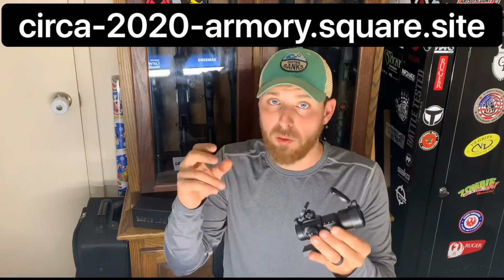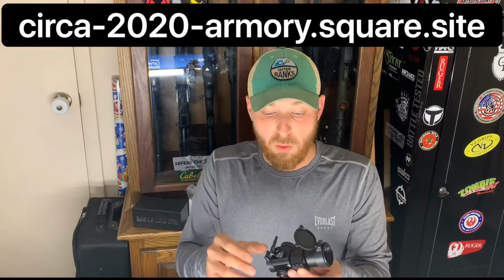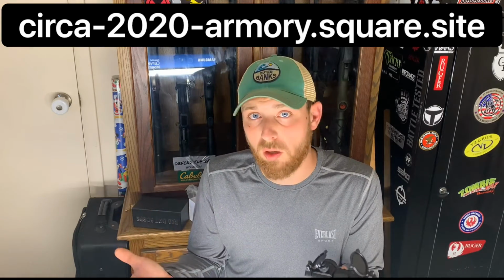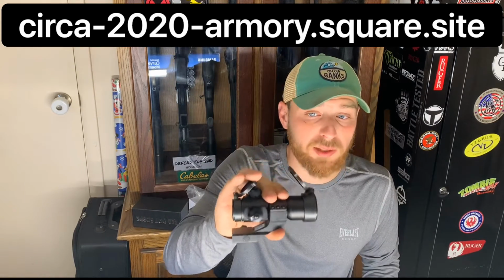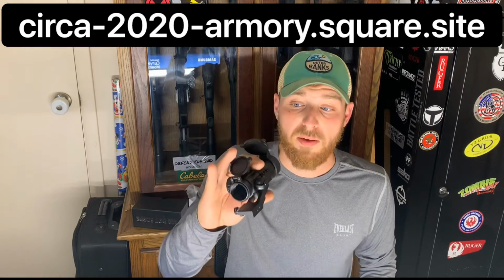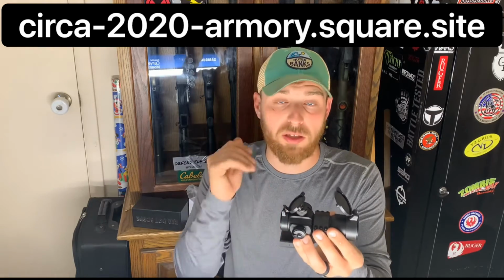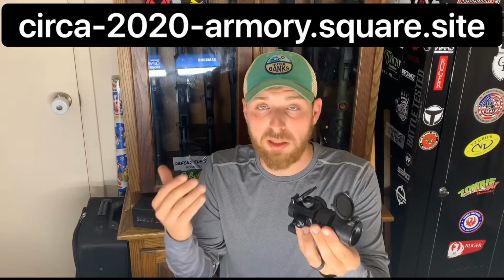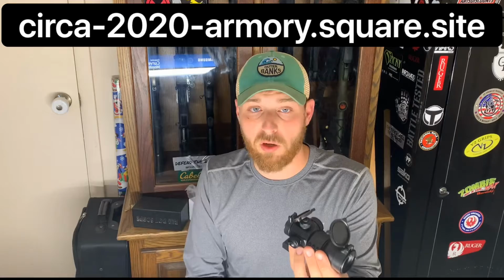My normal builds that I build for friends and family and other people who ask me to build, when they say, hey, I don't have a lot of money to put a $300, $400 Vortex or something else on, this is the sight. That's why I have them here, because this is the sight that I put on those rifles and those pistols. For a 1x magnification, this thing is crystal clear. The dot is crisp. It's a 2 MOA dot. It's just a really, really good sight for out to 100 yards, 150 yards or so.